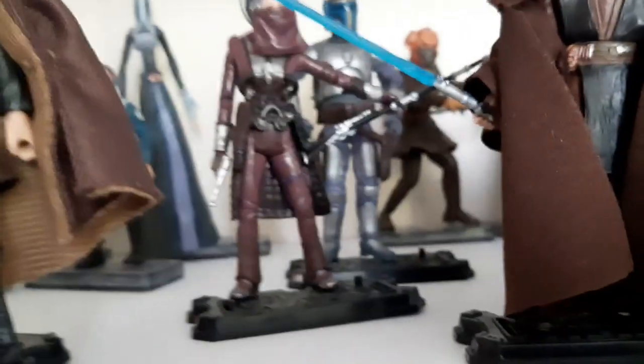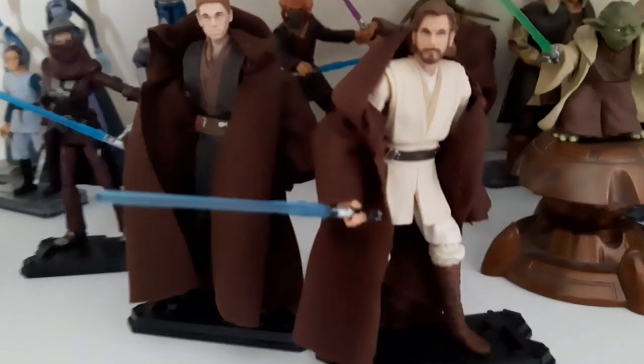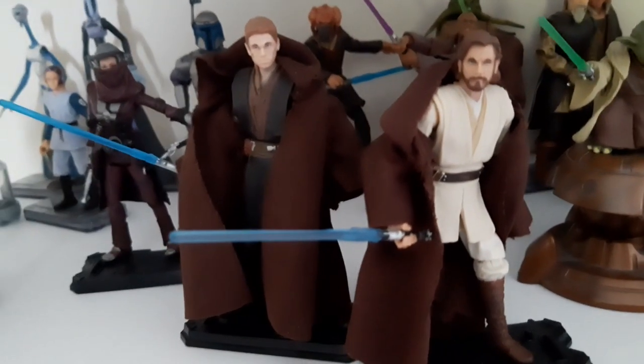So then we have Zam Wessel and Jango. And then we've got now a collection of Jedi. I love these two together. On the right, we've got Obi-Wan from the Vintage Collection. On the left, from the Black Series, that's the best young Hayden Christensen head sculpt they ever did.